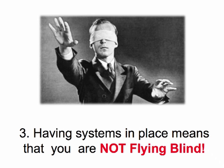Number 3, having systems in place means that you're not flying blind. You don't just rock up and think to yourself, "Oh my goodness, what am I going to do today or tonight?" It's a great comfort to know that you can see things in perspective, because that will give you purpose, which in turn will help you to persevere when the going gets tough. Don't be a restaurant owner that is just flying blind, bumbling along, making things up as you go along. That's a surefire recipe, and no pun intended there, for absolute disaster.